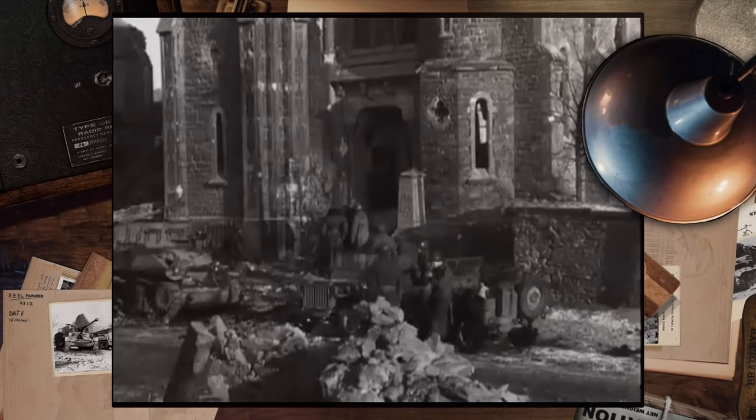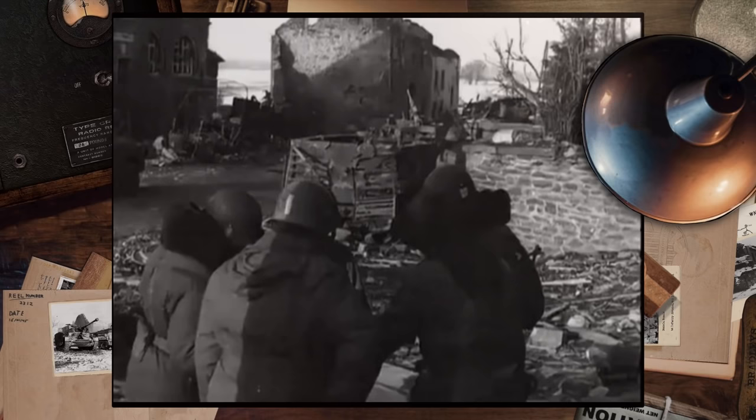You can see several destroyed vehicles in this reel, like an M8 Scott, a half-track and several German vehicles like a StuG 3. Which is really hard to see, but can be clearly seen in these pictures.